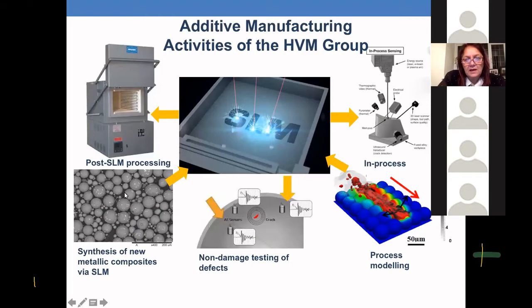So synthesis of new metallic composites, post-processing, verifying the physical component which is built, looking at damages. I mean, the process is not very well understood. There is porosity and micro cracks. And probably the most challenging aspect is modeling and prediction.